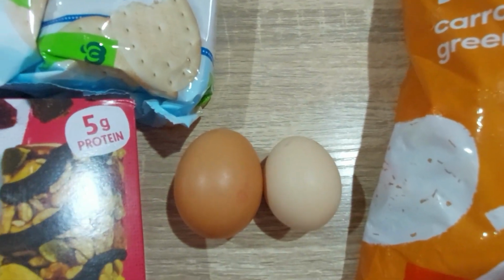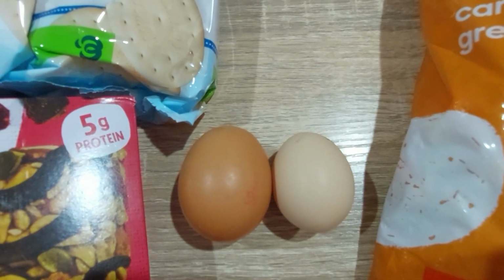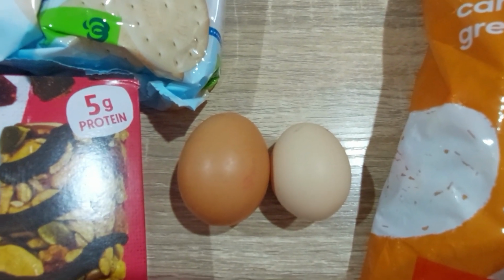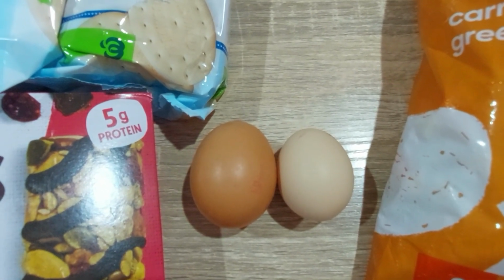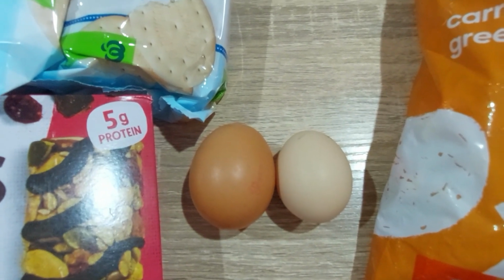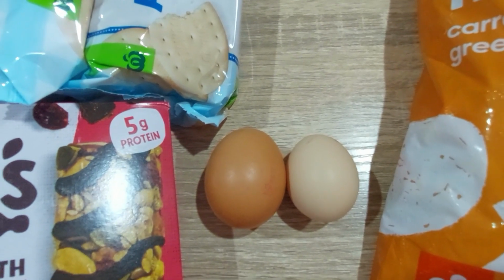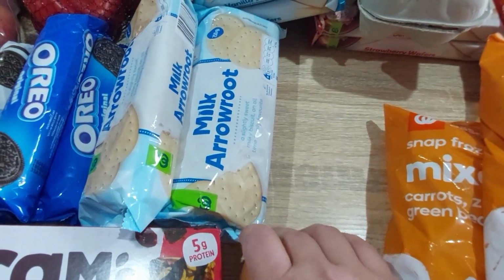Right, so the egg here on the left is the Woolies large free range egg, and the one on the right is one from our bantam hens. So they're quite a bit smaller. Now the yolk inside is pretty much the same size, it's just the amount of white. So for me, if I'm going to be doing any baking, I'm going to buy the eggs from the store. But for a boiled egg, for breakfast eggs, scrambled eggs, whatever, just an egg to eat, the bantam ones are great for that.